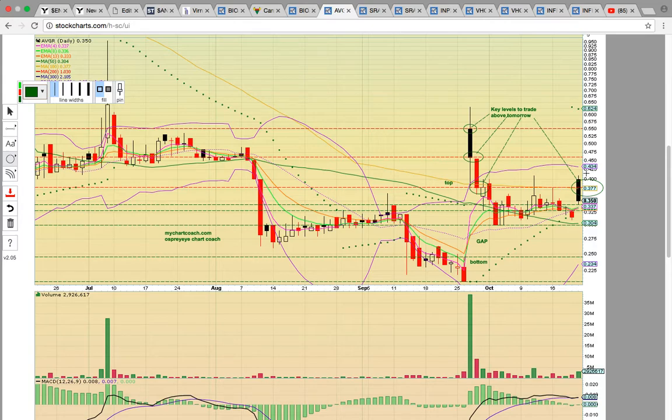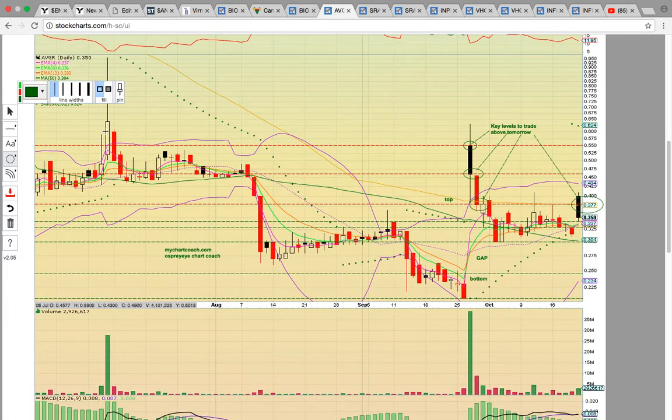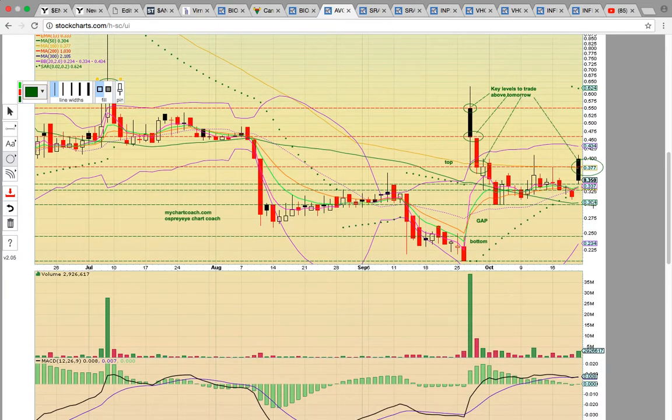If it can next week, that's going to signal more upside, and then we're going to be looking at this high close here at 46, and then you've got 55 up here, the top of this candle, and then you're looking at this candle over here, which is around 66 cents. Those are the upside targets.